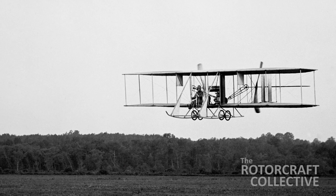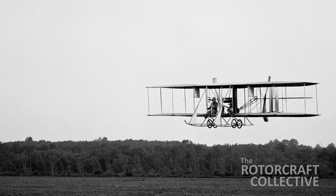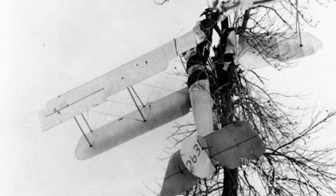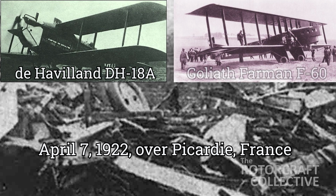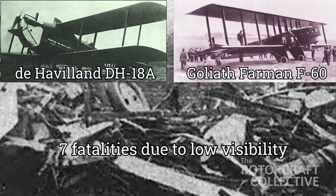Back when the Wright brothers first flew, looking outside was natural. Hazards to aircraft like mountains, trees, towers, and other aircraft were all outside the airplane, and there just wasn't much to see inside the cockpits of that era. The first recorded civilian mid-air collision happened in April of 1922 in the skies over northern France, 18 years after the Wrights' first flight. 7 people were killed, with low visibility as the problem for those pilots.